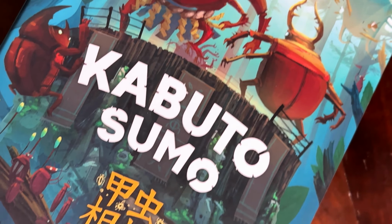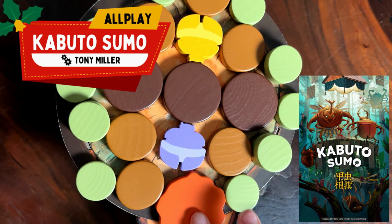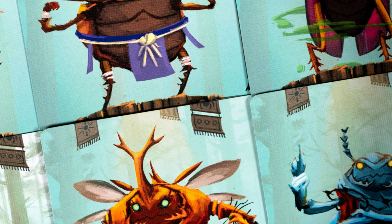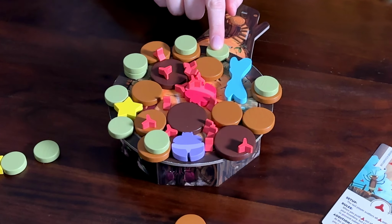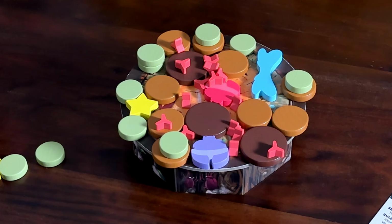And finally, we have Kabuto Sumo, which is published by All Play. Kabuto Sumo is close to my heart because it's a pro wrestling dexterity game, which is all of my favorite things bundled up into one beautiful box, with a bunch of amazing insect artwork from Quanche Moria. In this game, we're sliding discs on a sumo wrestling type platform and trying to push other bugs out of the ring without getting dumped ourselves.